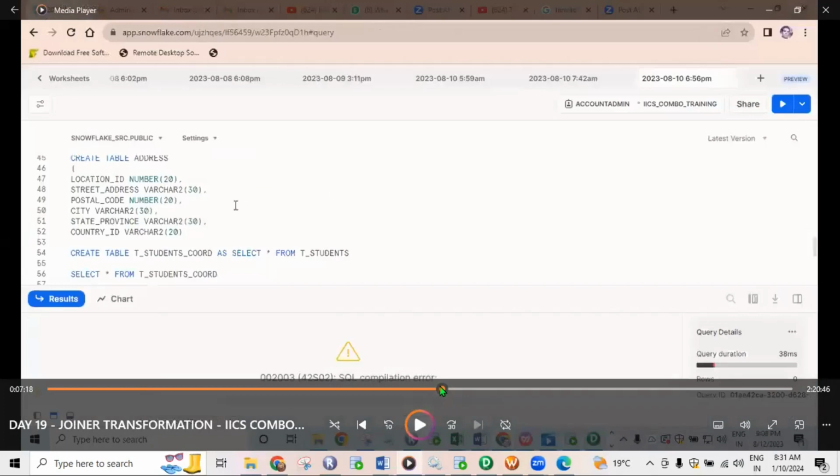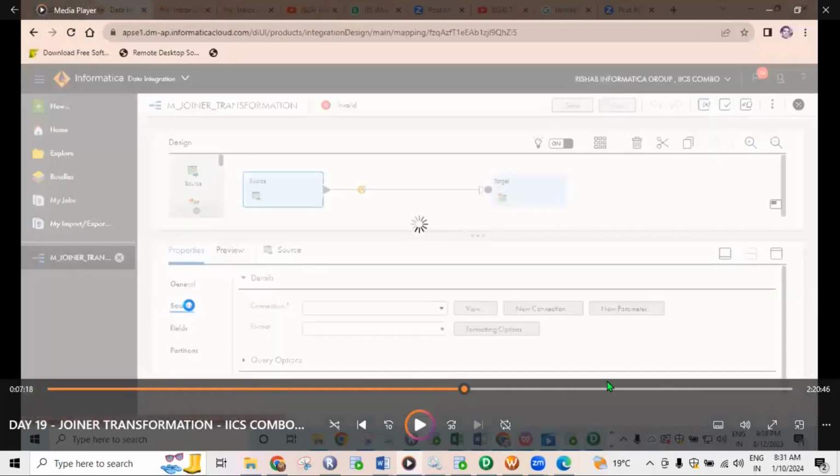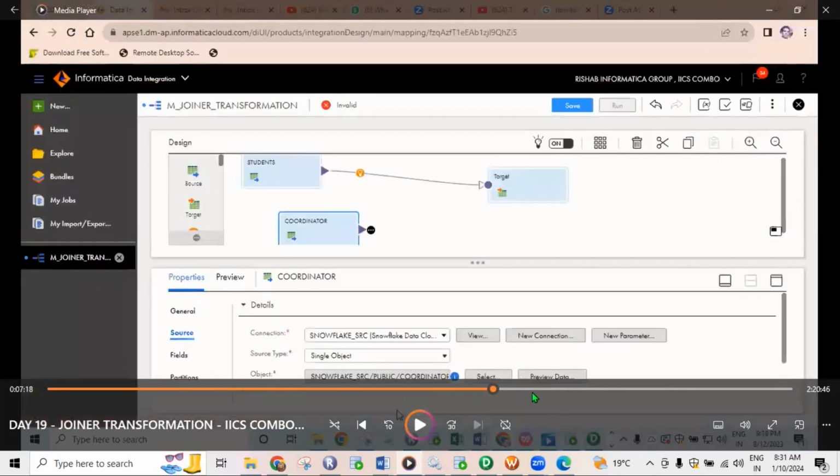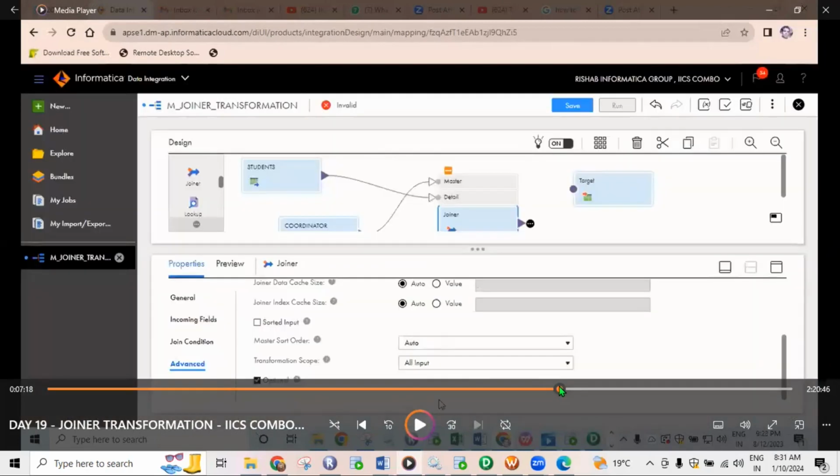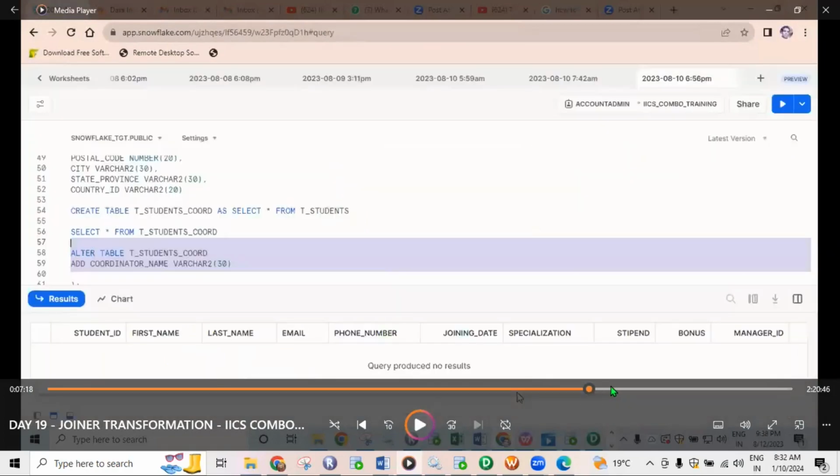then we'll go for IICS. How to do the filter in IICS? Joining in the IICS, joining transformation. You can see here how to do the joining. How to do the joining with 2 tables, 3 tables, all these things.